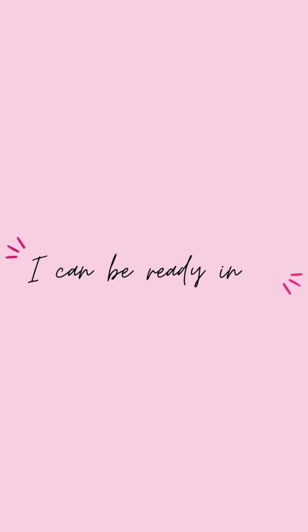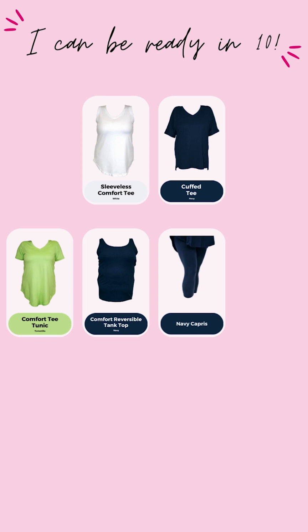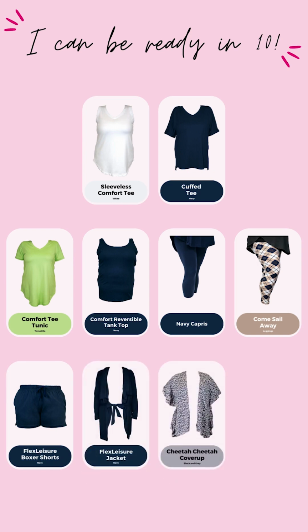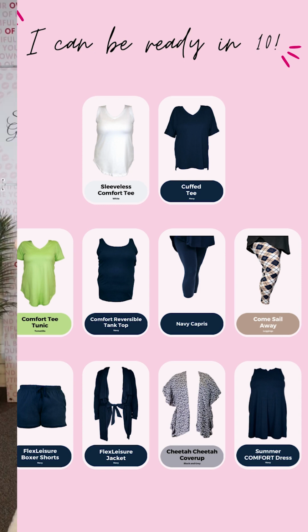The pieces we have in our 10-piece capsule are our comfort tee sleeveless in white, our cuff tee in navy, our comfort tee short sleeve in tomatillo, and our reversible tank top in navy. We also have our navy capris, our come sail away leggings, and our flex shorts in navy. We have our flex jacket in navy and our cheetah cover up in black and gray. And finishing is our comfort swing dress in navy.